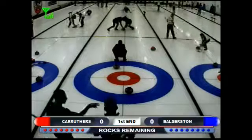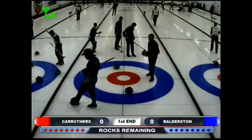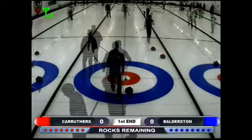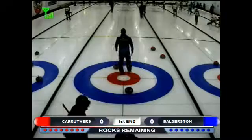Hard! Just missed the run back attempt there. Things looking pretty good for Team Carruthers here in the first half. So that could be a real positive, though.